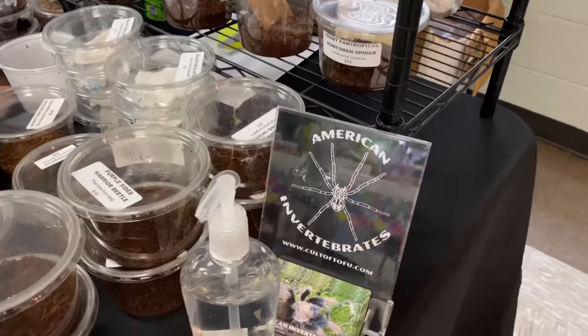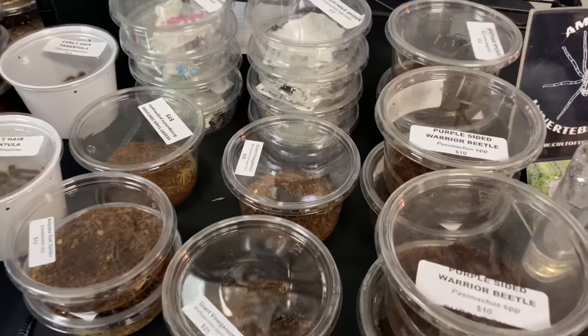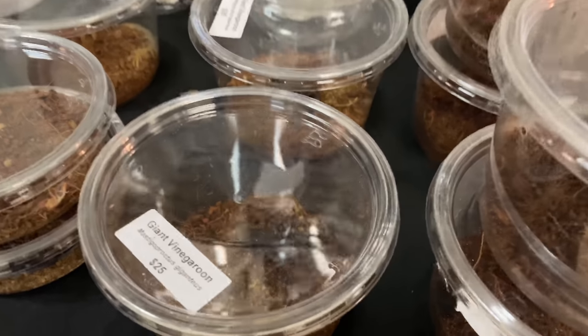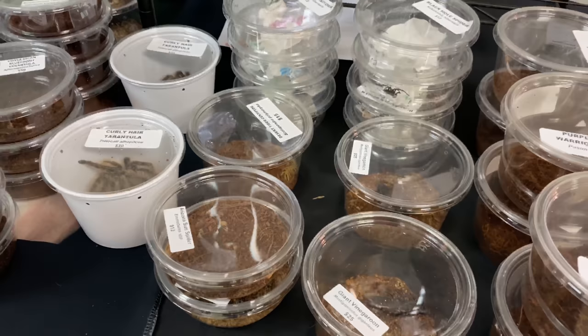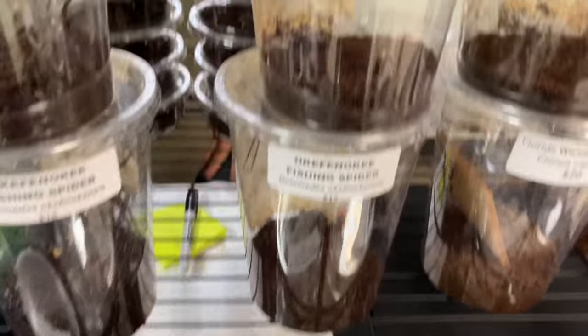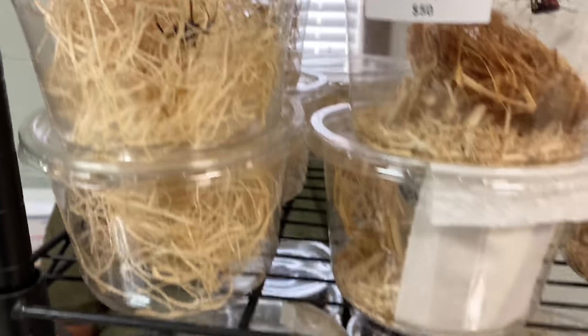Here we got American invertebrates. Got lots of spiders again. I think we saw them in Lebanon, if I remember right. That's a scorpion. Do you have any questions or anything? Some more spiders up here. Yeah, it's over there somewhere. Big spider there. Some black widows.